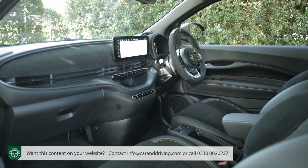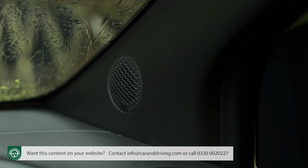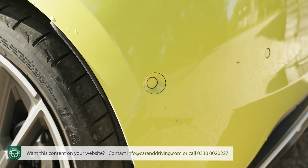And all-round visibility, well, that isn't as good as you might hope it would be on a city car size model. The front A-pillars with their neat little integrated speakers are rather chunky, and there's quite a big rear 3/4 blind spot, big enough to ensure that you'll be making plenty of use of the standard rear parking sensors.